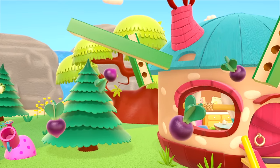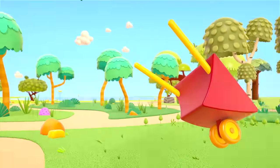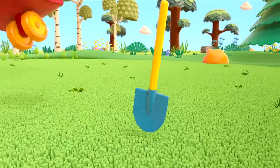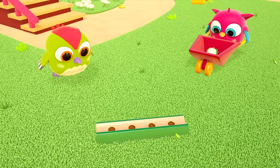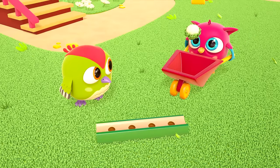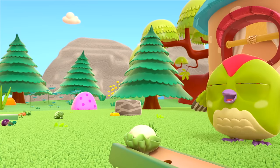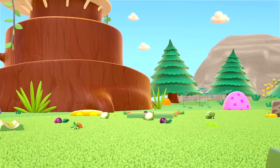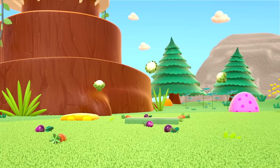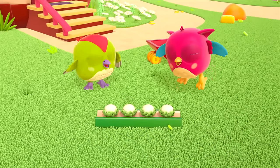Vegetable patches. Vegetables. A watering can. A wheelbarrow. And a spade. Let's plant some cauliflowers. Plant the cauliflowers! They're all planted.